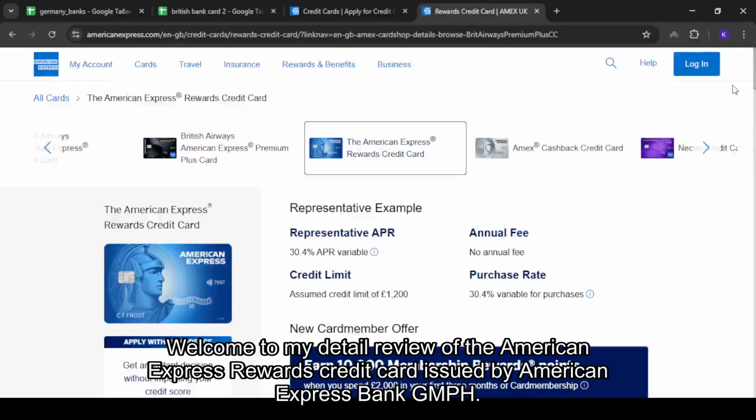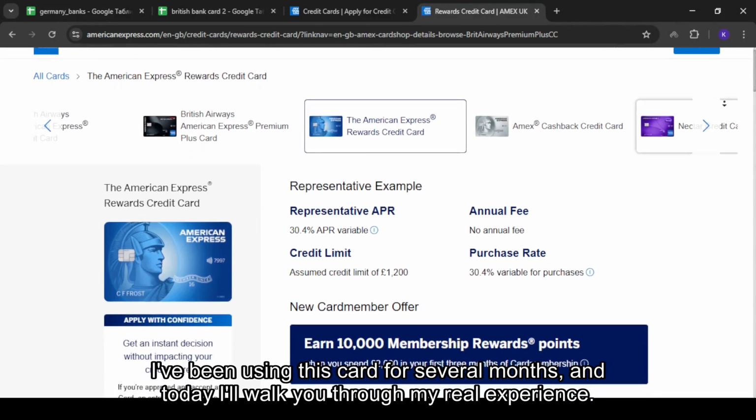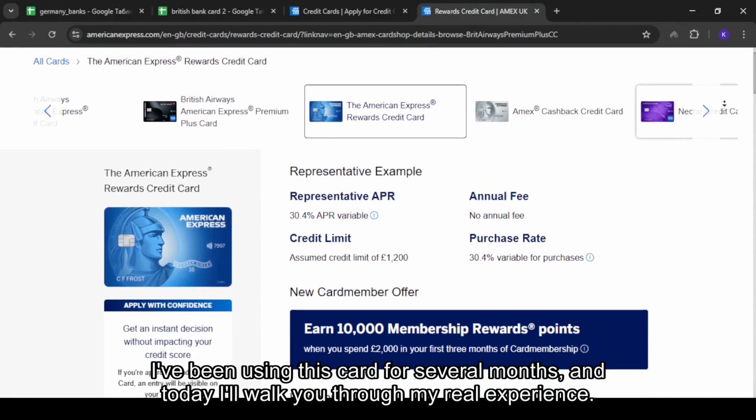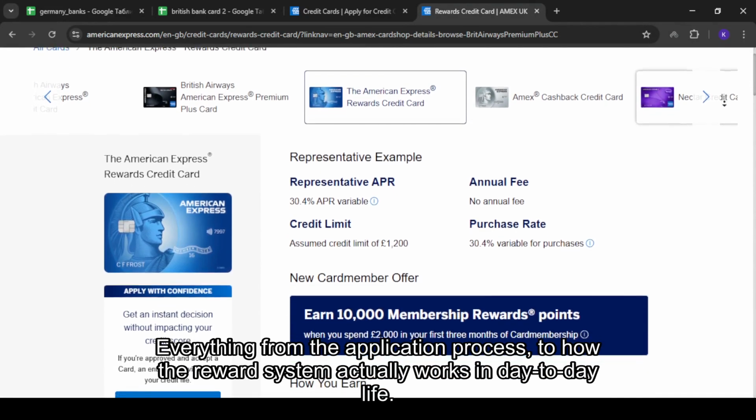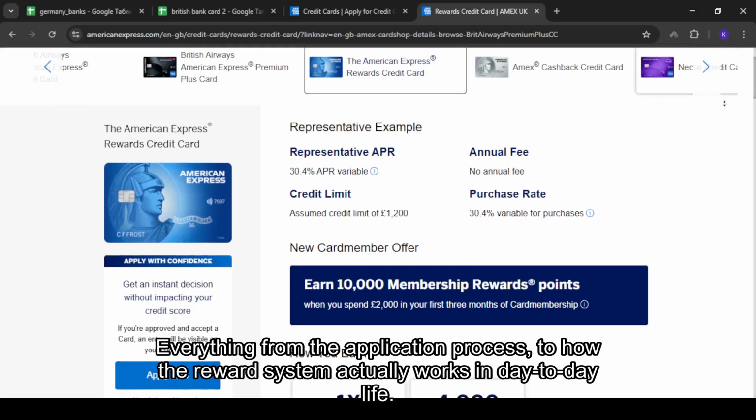Welcome to my detailed review of the American Express Rewards credit card issued by American Express Bank GmbH. I've been using this card for several months, and today I'll walk you through my real experience. Everything from the application process to how the reward system actually works in day-to-day life.